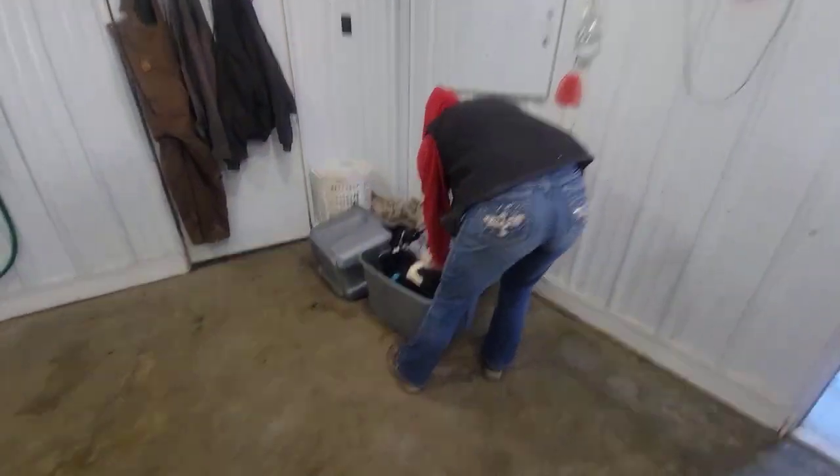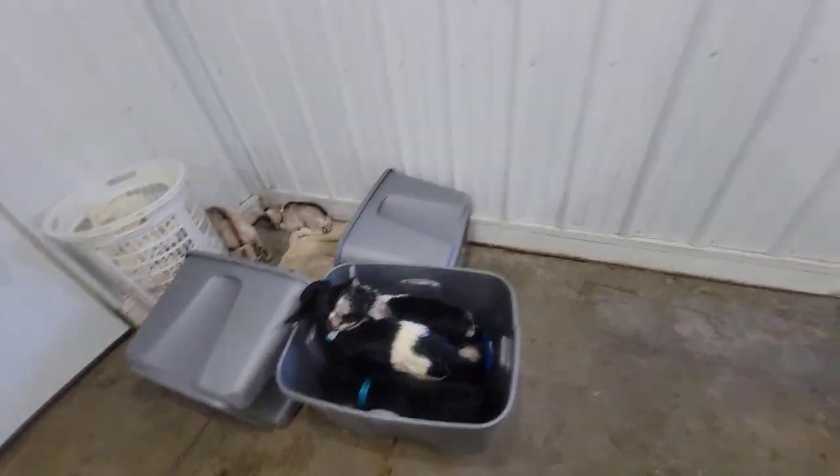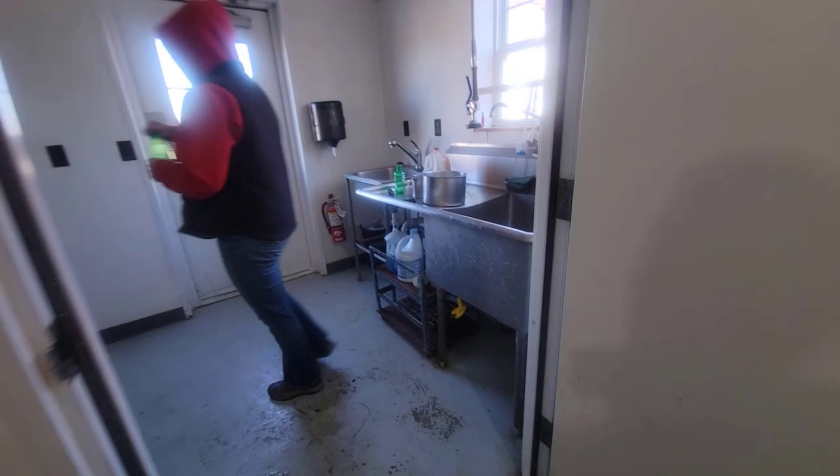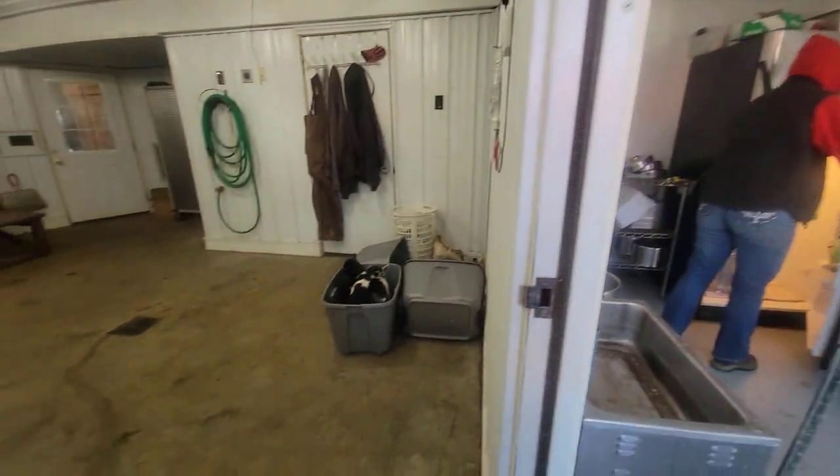Ashton is also done feeding Valentina. So these three are going to go in here. These guys should be about ready for a nap next. Their stomachs are full and they're all ready to snuggle. So that's going to wrap things up.